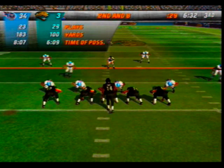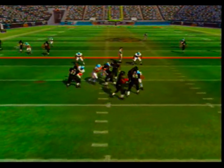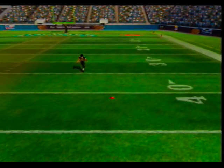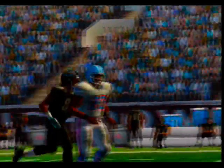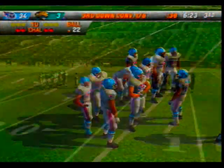The Jaguars line up in a five-receiver set this time. Going deep, and he lets it slip out of his grasp. That was a pretty good throw, and the receiver was able to get to it. He just couldn't close the deal and bring it in for the catch.